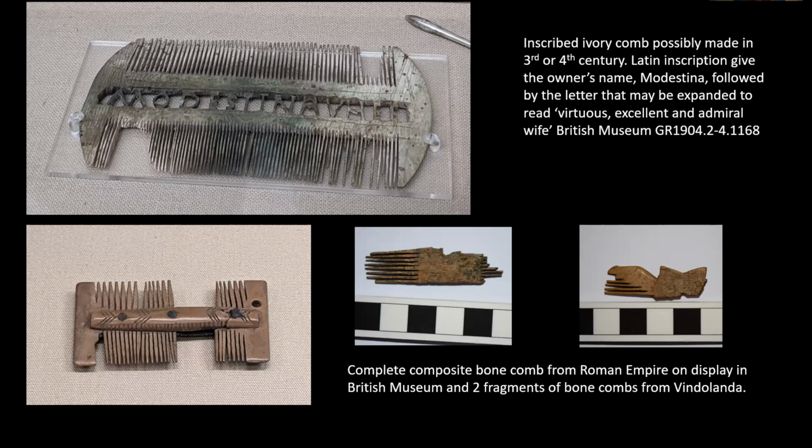But then I also wanted to bring out, I said that these combs were from a very specific point in time on the site, so earlier periods on the site. We do get a couple of examples of later combs, and those are mostly made of bone. The complete comb here is also from the British Museum. It's made of bone and it's called a composite comb. And the two pictures here are of two small bone fragments that we have of combs that come from those 3rd, 4th century deposits. Composite combs go from the late Roman period all the way through definitely into the Anglo-Saxon and Viking period. So it's quite a common thing to find in medieval England and Europe as well.